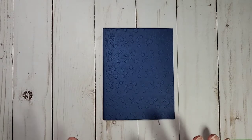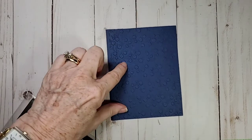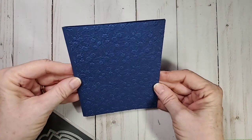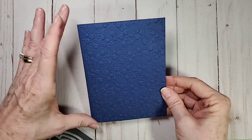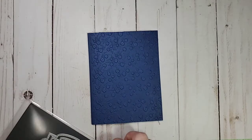Because my space is small, you guys, it's not realistic that I would use the Big Shot on camera with you. So I've done everything in advance, but I'm going to talk to you about what I've actually cut out. You can see on the base, I think you can see the impression. I've used the embossing folder Ornate Floral, which I love. It is so pretty. So that's my card base, which is Night of Navy, and I've used that embossing folder.